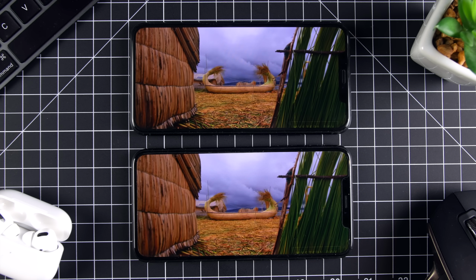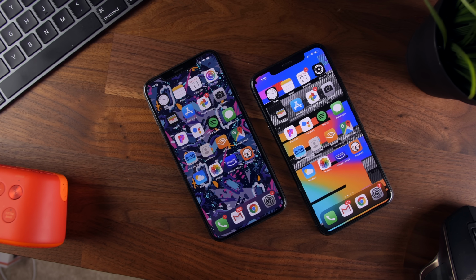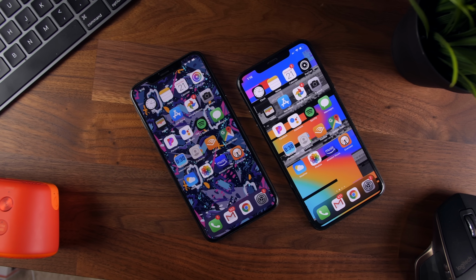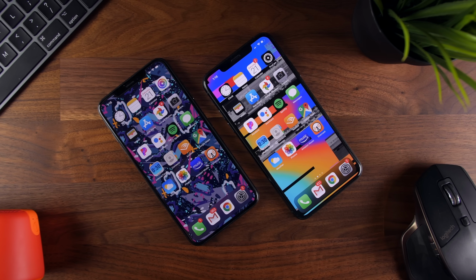But look, are most people going to notice the difference in day-to-day use? The answer is no. And again, to me, upgrading or choosing the 11 Pro Max over the XS for the display is not something I would do or recommend, given how similar they are.